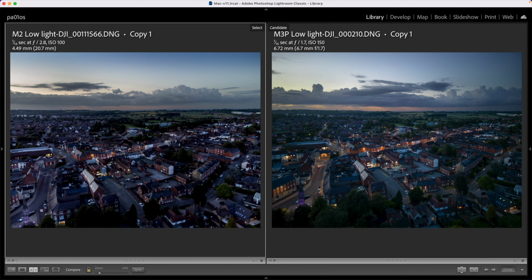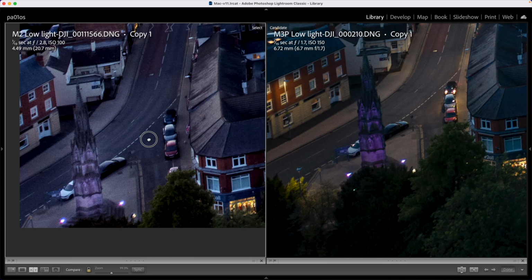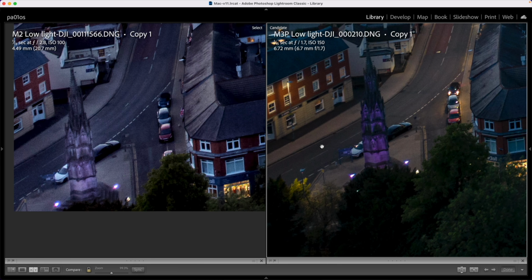If we look down on the bottom right here, we can see there's this tower. I'll try and match them up as best I can here, and this is right in the corner of the image, so obviously cameras struggle a little bit. Well, some cameras struggle a little bit in the corners, but we can see the purple lighting on the tower on the M3 image is quite clear. On the M2 image, there's a hint, but it's not quite pulling it off to the same extent as the Mini 3.